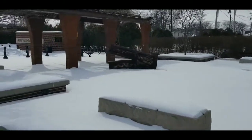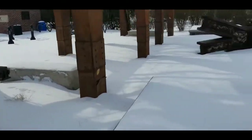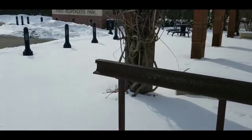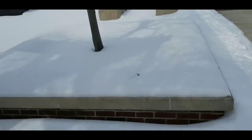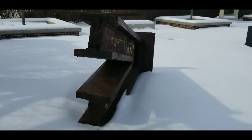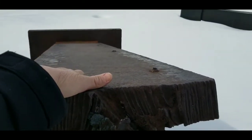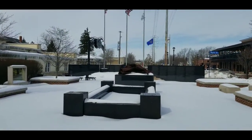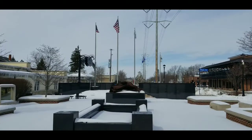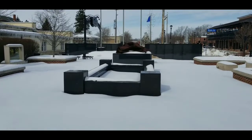Unbelievable. And I hate to do this to you, but I have to go over there and touch it. There's no way of getting over there without walking through the snow, so I'm going through the snow. I need to touch the World Trade Center to prove to me that it's here. Oh my gosh. That is insane. Such a sad day in our nation's history. And to feel part of it right in my hand right now, it's very intense.